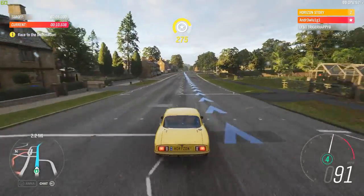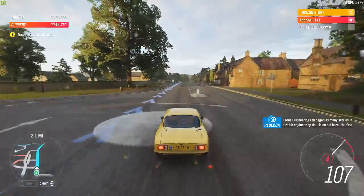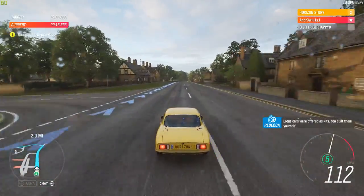This looks like a race that could be, I don't know. I'm gonna treat this like many British engineering stories, in an old barn. We'll see. Because we only have 2 minutes.